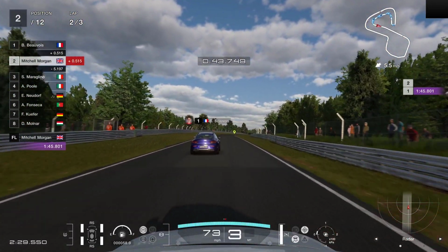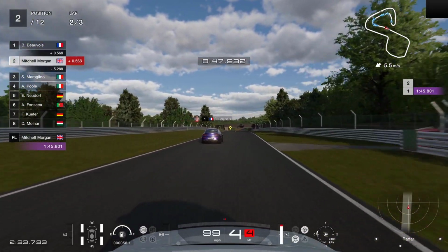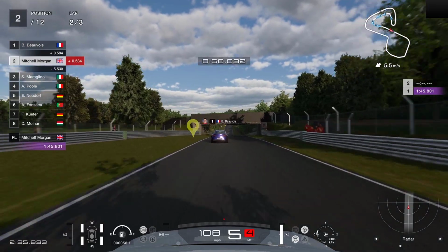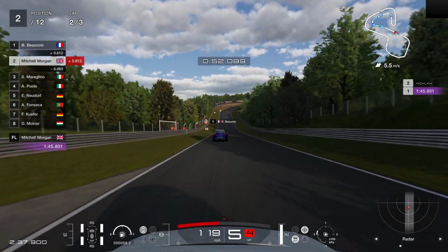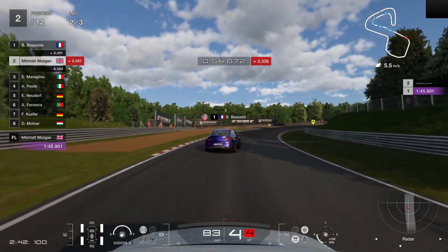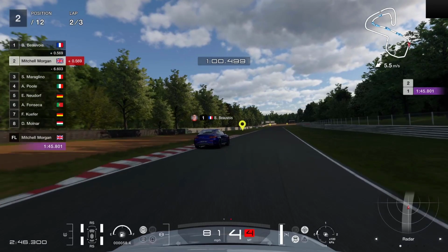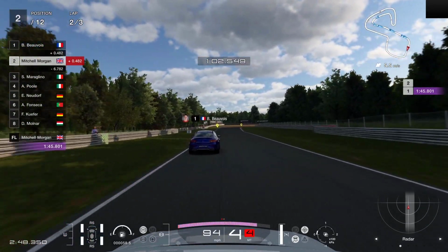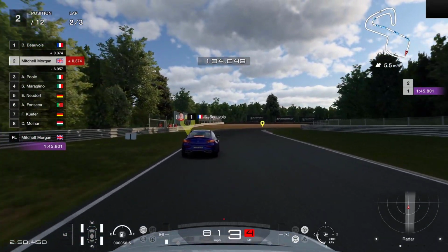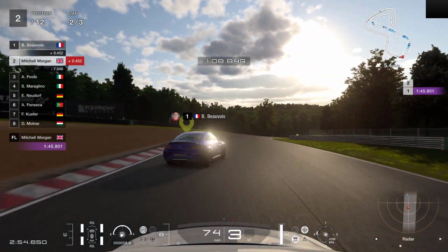Nearly ran into the back of the Mercedes, which has made me drop back just a little bit. So if this Mercedes is going to be, like a lot of the AI cars do, braking mid-corner, we can either use that to our advantage or just be wary of it. So no braking mid-corner through that one. I thought he was going to get a little bit leery on the way out, but he didn't. Is he going to brake on this one? No, he's not. So we're just following through here.